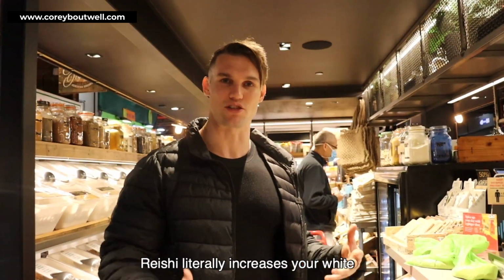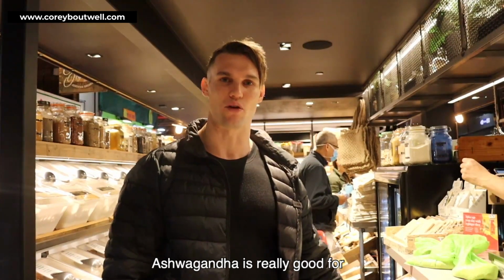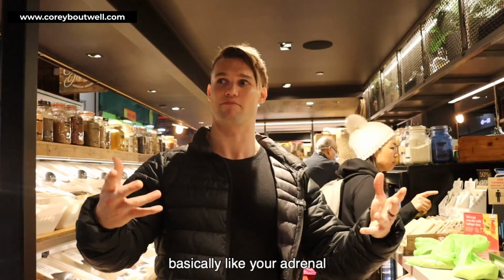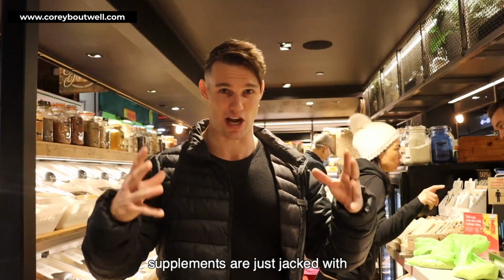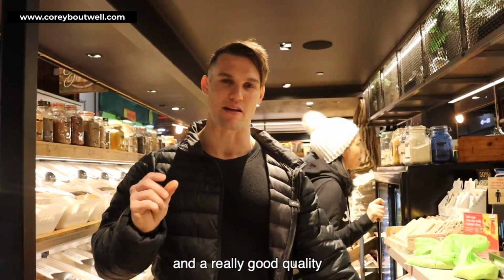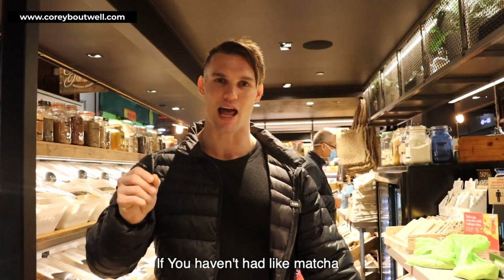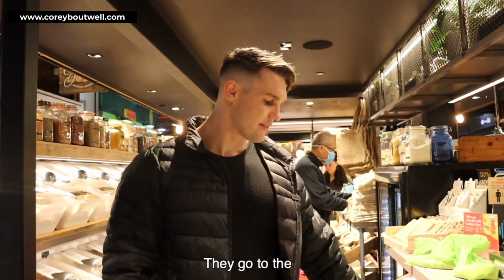Reishi literally increases your white blood cell count, so when you're sick, super good for immune and helps you get to sleep. Ashwagandha is really good for boosting your adrenals. Basically, all adrenal supplements are just jacked with ashwagandha with some vitamins in there, which is really handy. Matcha powder has theanine and a really good quality caffeine in there. So much better than coffee. If you haven't had matcha powder before, oh God, I just recommend it.